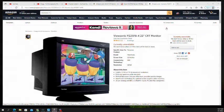My first 2K monitor was a CRT monitor that I bought way back in 2002, and that monitor worked for 14 years before it finally popped and gave out on me. Its resolution was 2048 by 1536. It was a great monitor. I had no problems with it.